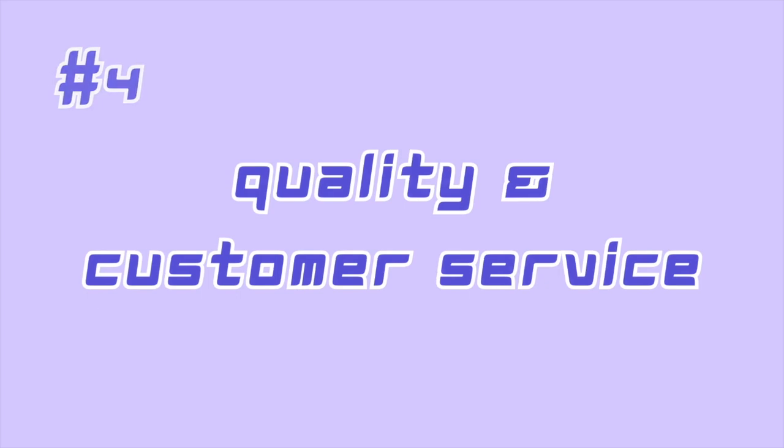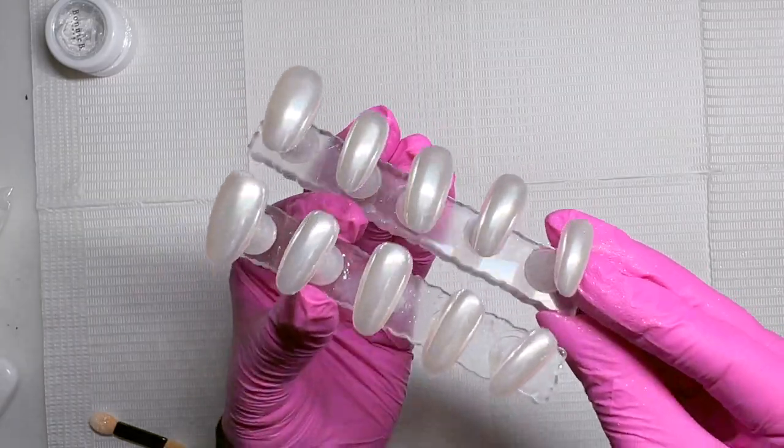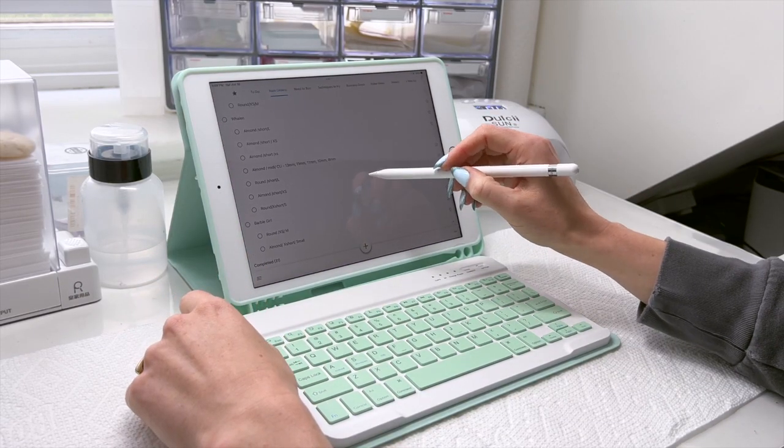One of the hardest parts of running a press-on nail shop is getting the customer to put their initial trust in you and make that first sale. So when they do, make it count. Deliver them a quality product that is worth the price and be timely with any customer service. Repeat customers are the best. Don't take that for granted.